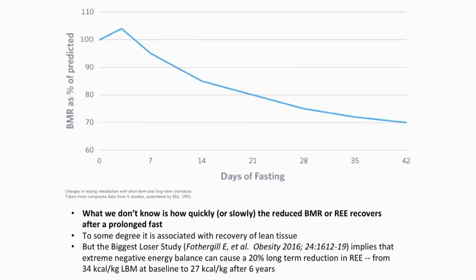And to the credit of some people, they decided they'd study them, not just while they were doing it, but follow up on them. And there's this reference by Fogergill here, published in Journal of Obesity last year, in which they looked at the effects of this experience on a group of these people on resting metabolism 5 years later.